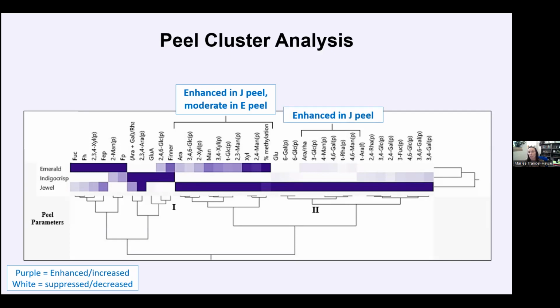And cluster 2 relates to enhanced cell wall parameters in Jewel peel. And something that was very interesting is that none of the texture parameters were related to any of these clusters. However, the firmness of the inner pulp was most related to the peel of the crisp cultivar. And we're going to talk a bit about this on the next slide.